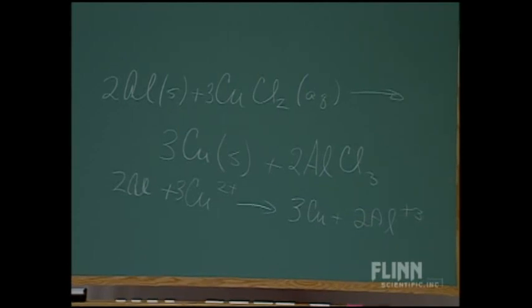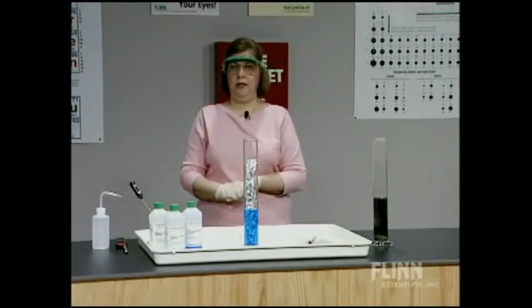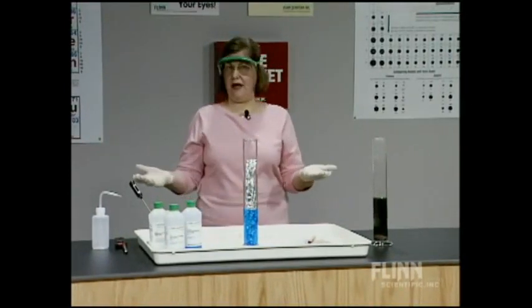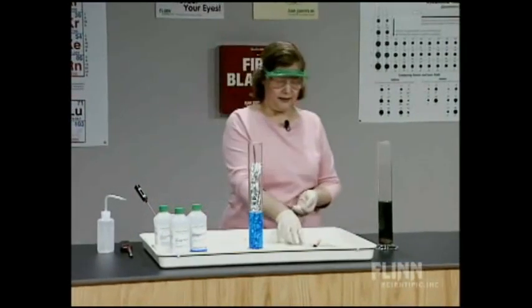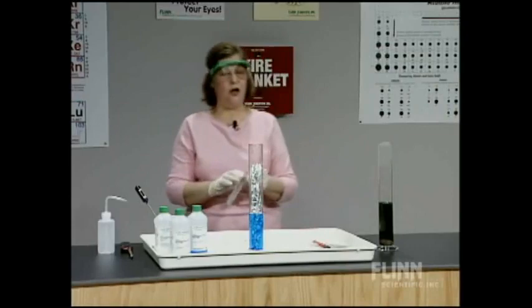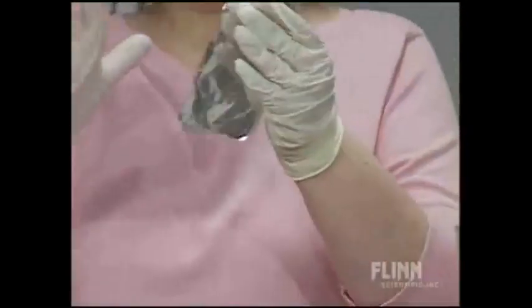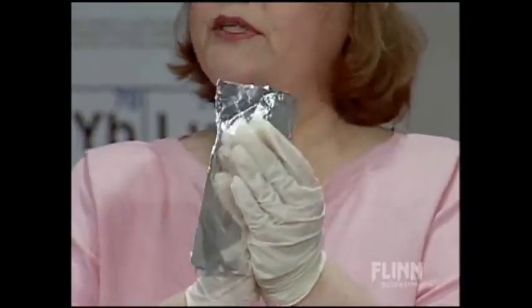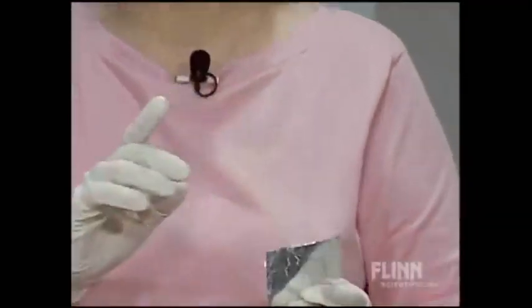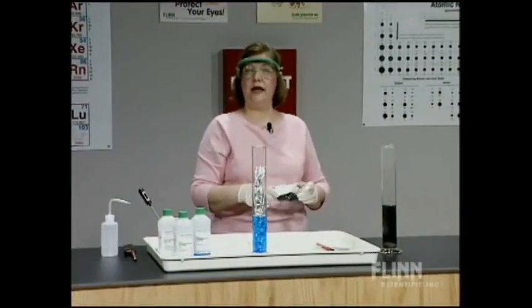But it turns out aluminum is kind of unique. You know, aluminum is a very reactive metal, yet we build airplanes out of aluminum. How can that be? It's because aluminum is protected by an oxide coating that's almost invisible, or is invisible. And that oxide coating basically adheres to the metal so strongly that it protects the underlying metal. And so there was something in here that's not in this one, and that's the chloride ions.